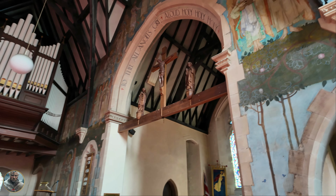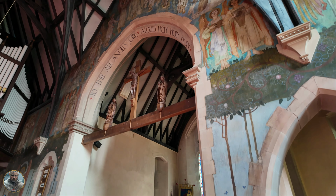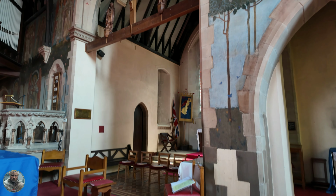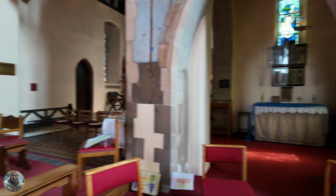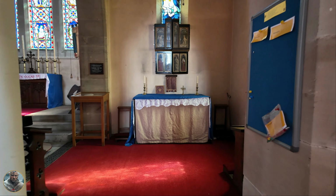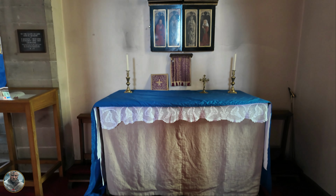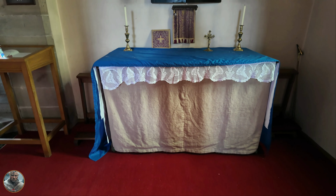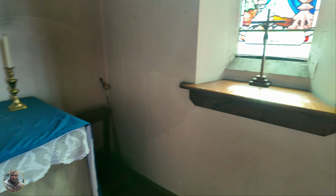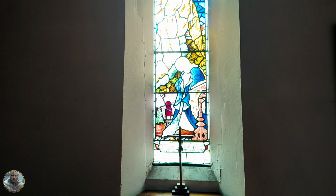To the angels cry aloud, holy, holy, holy. How beautiful is that? Not sure I can get up here, but I may slip through. A bit naughty, but it's so beautiful. Look at this, another small altar. And this is absolutely stunning. The light's just setting it off right. It's perfect.